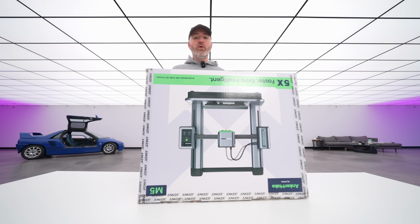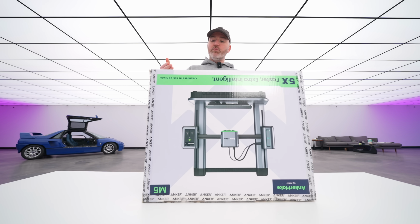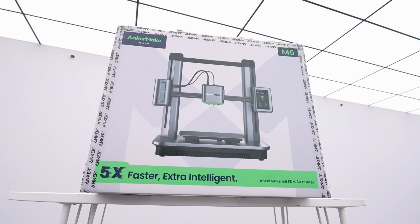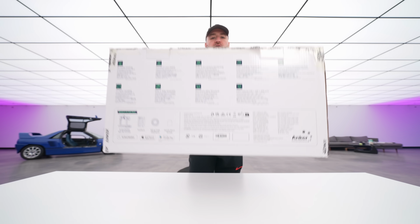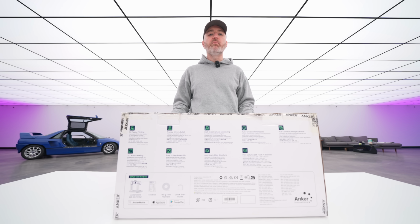I mean, I don't know how many points you're willing to give for looks, but when I think of a futuristic looking 3D printer, this is kind of what I might imagine. All right, so I'm gonna do a little magic trick here. I'm gonna slap the top of the box and then it's gonna be right in front of us, fully assembled.